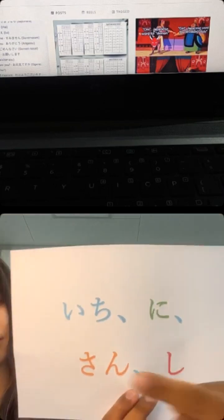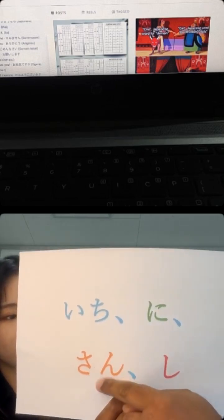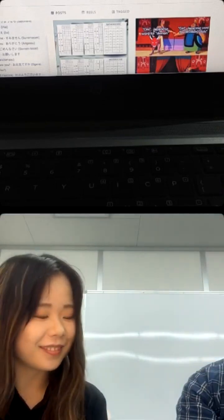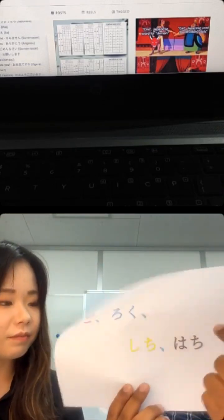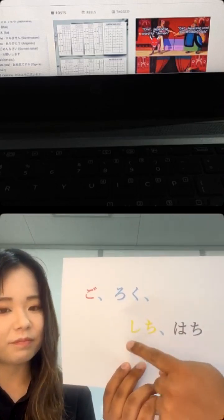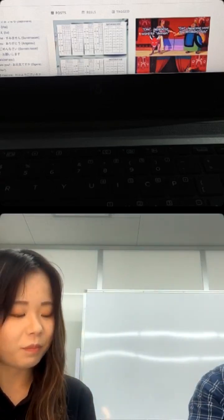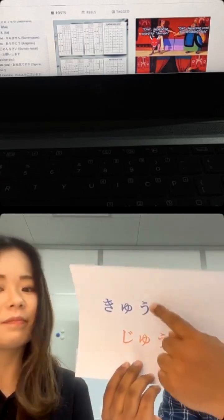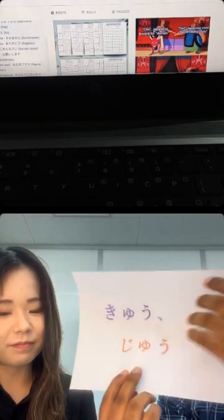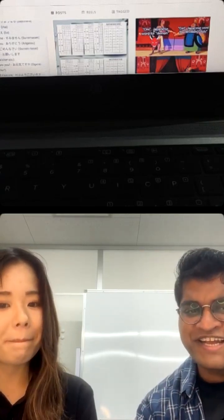We start with ichi, 1, ni, 2, 3, 4, 5, 6, 7, 8, 9 and 10. All of these counts can be written in kanji too. But for now, let's stick with hiragana.